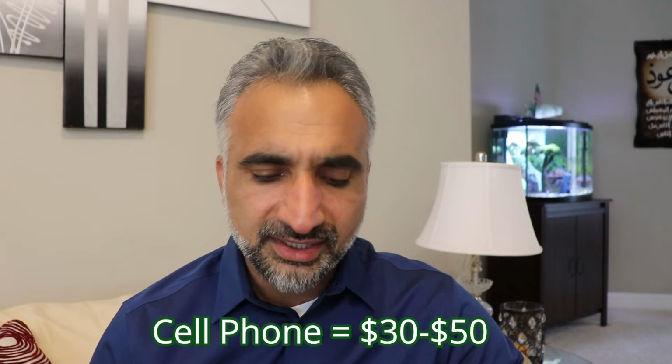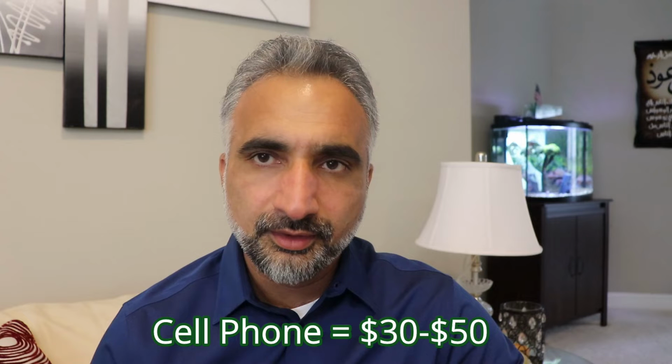Next is the phone bill. The phone bill also depends upon whether you want unlimited data, whether you want Verizon or AT&T. There are tons of mobile companies available, so you can use one of them. I have put $30 to $50, and I'm putting the high end, like $50, because as a student, you need a data plan as well. You can always compromise on it and go to places in the university where Wi-Fi is free and use it in the library and those kinds of places.